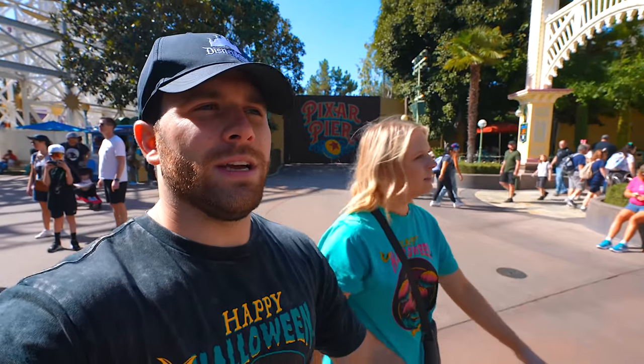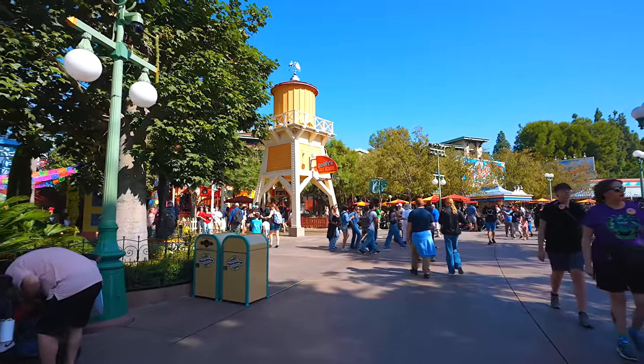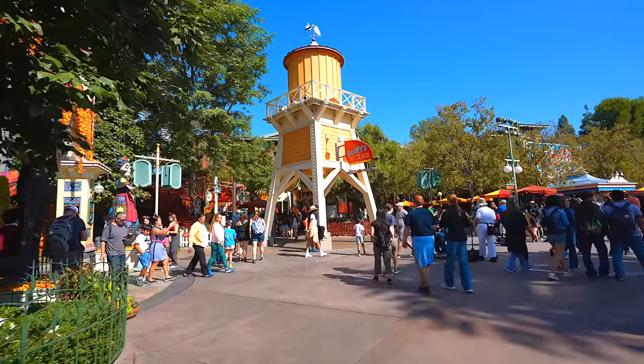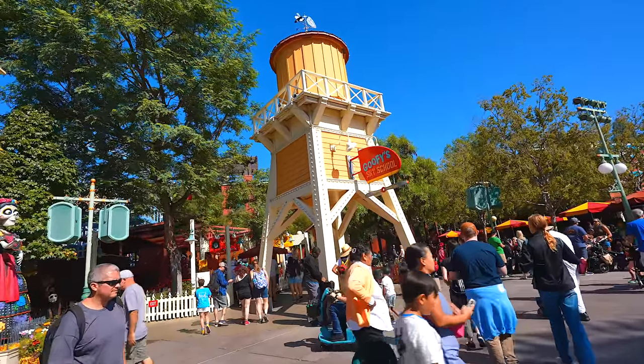Now we've got Genie Plus. We're gonna go on Primeval World. It's Goofy's Sky School. You're on the correct side. They said, Bruce, this is where the margarita is. It's a long line. Here we go. I haven't been on this one. I've only been on this one like once or twice in my life. It's my third time. It's a fun one. It's just like Primeval World.